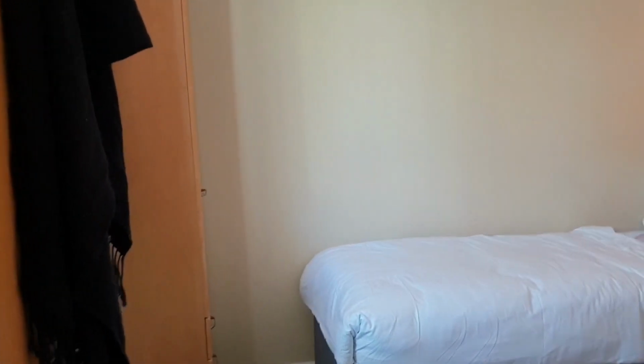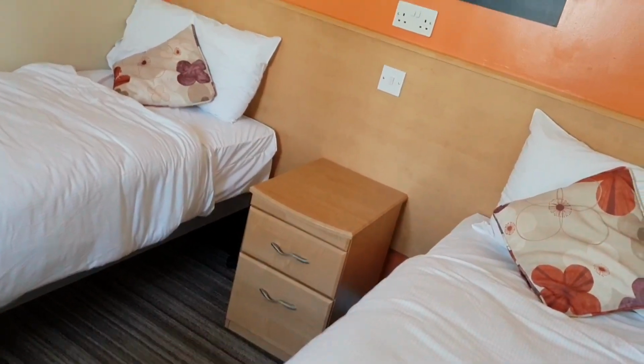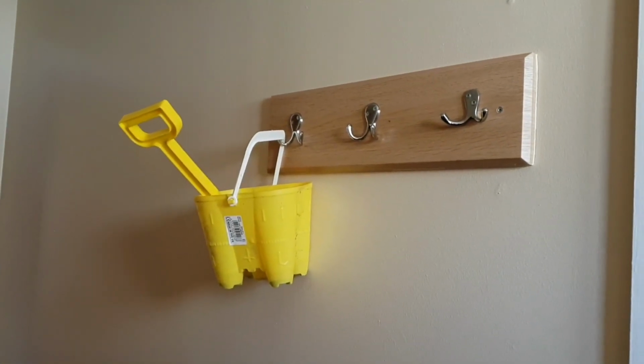Right. Second bedroom. So, as you see, two twin beds. Oh, wardrobe. Curtains to match. Bedside cabinet drawers. Clothes. My mum's lovely suitcase. That's our bucket and spade, by the way, but somewhere to hang your coats.